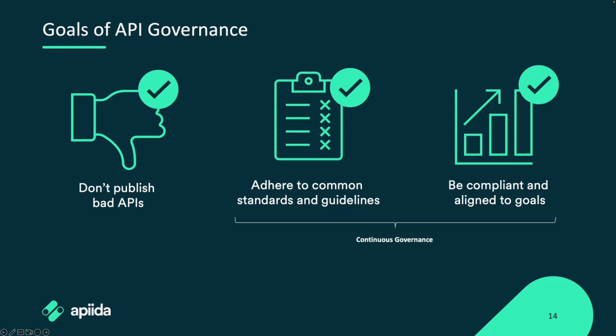It's important here to note that API governance is not a one-time activity, but a continuous process. As your organization evolves, your API requirements and standards will change, and you will need to continuously adapt and evolve your governance processes to keep up. By continuously implementing governance, you can ensure that your APIs remain compliant, align with your goals, and of high quality.